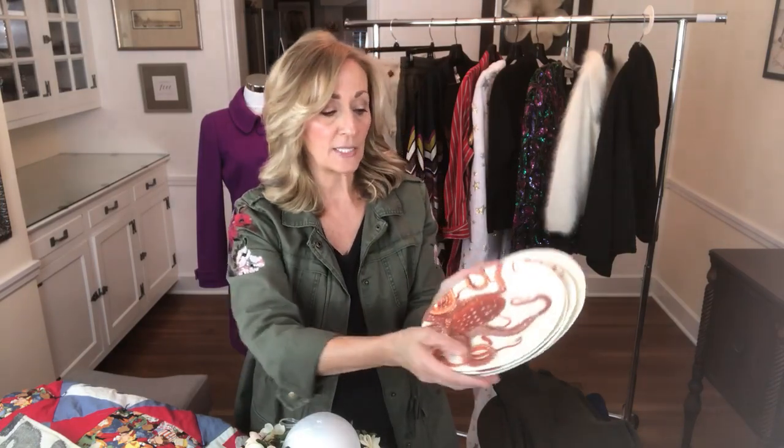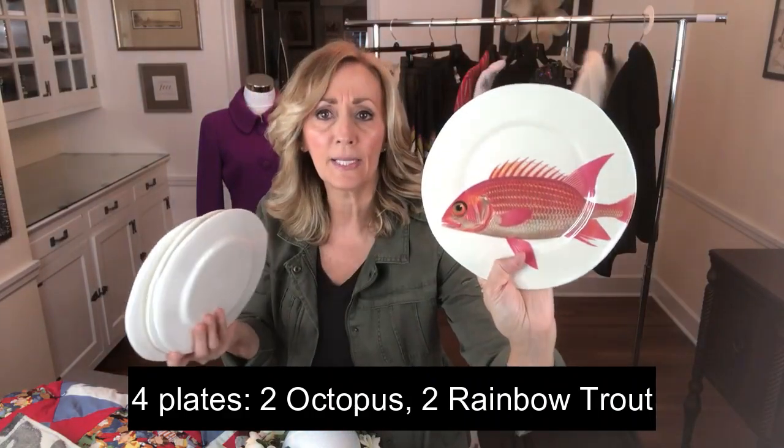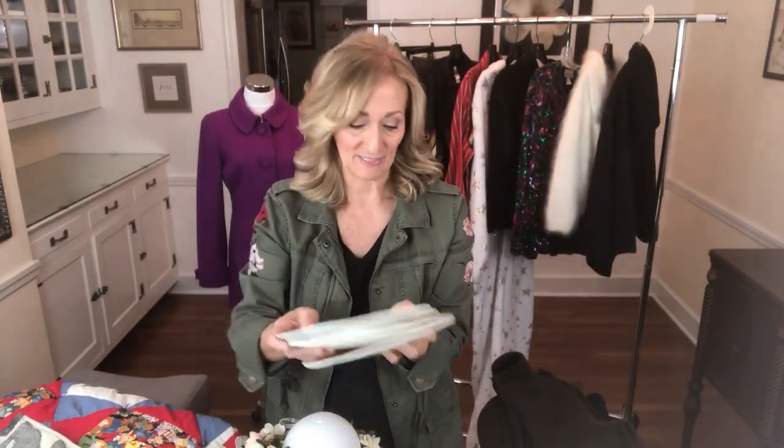So this set has 2 octopus and 1, I'm going to say rainbow trout. All you fishermen out there can tell me what kind of fish this is. I have no idea, but I said yes to these.